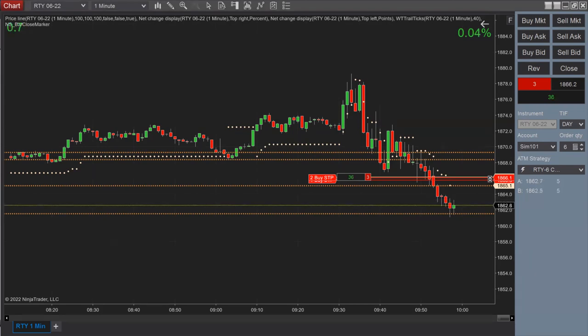And now 6 points, so I'm gonna add my stop loss now. It's gonna be at almost 1865.7. Because the market moved 6 points. Gonna be here. 1865. Oh, market moved nicely.